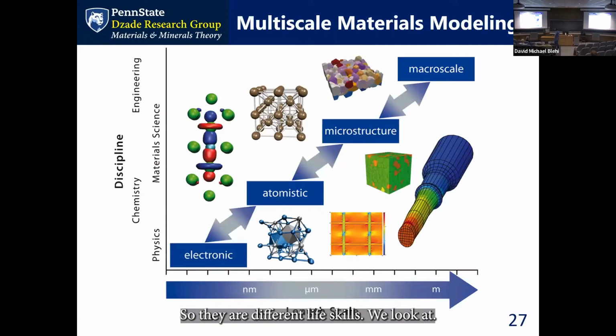So there are different length scales we look at, but anything that's going to happen at the large scale, the macro scale, will be driven by the electronic and atomistic. All these are electron processes. They happen at the atomic scale. So we want to know what is happening at the atomic scale of this material. And the key thing there is, how do we understand what is happening there?